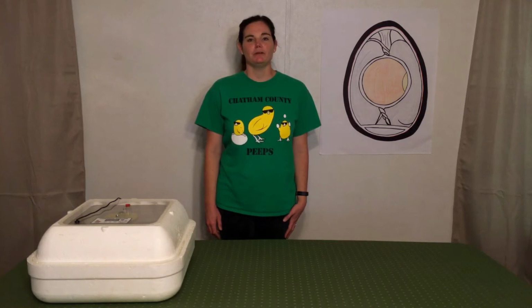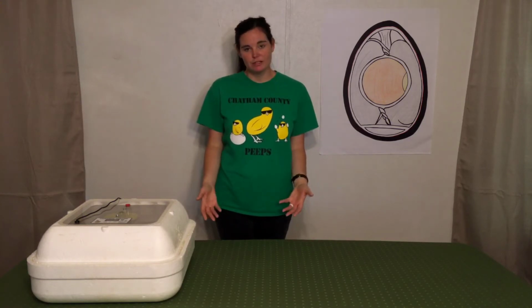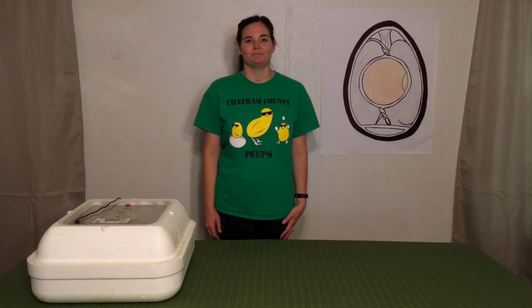Typically, the mother hen will do the best it can to provide protection and warmth. However, since I am the mother hen in this situation, I am responsible for providing these critical elements. So let's get started building a brooder.